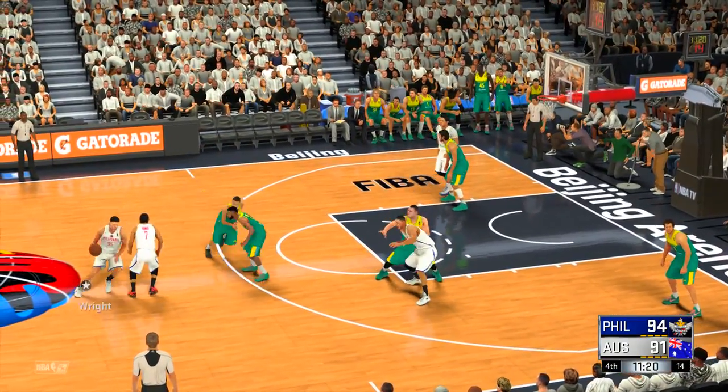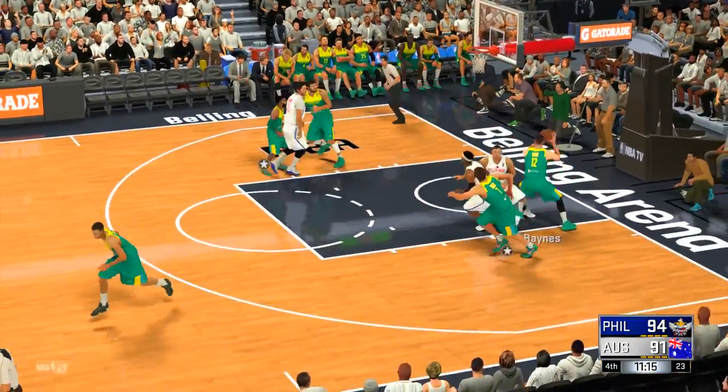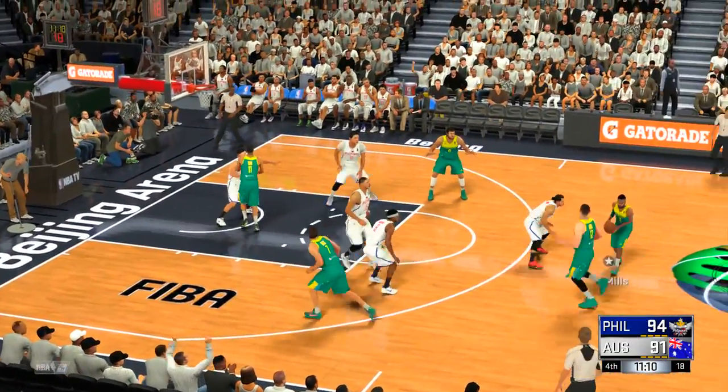Here's the franchise, covered by Mills. Right from outside. And Baines pulls it down. Baines has got 11 rebounds in the game.